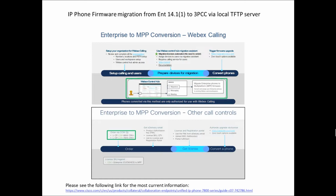We're going to take a quick look at migrating phones from enterprise firmware to 3PCC using enterprise firmware 14.1.1. This allows us to bypass the transitional firmware, so it yields better performance for the firmware migration process, and also potentially addresses some limitations with the transitional firmware, which I'll talk about in a minute.